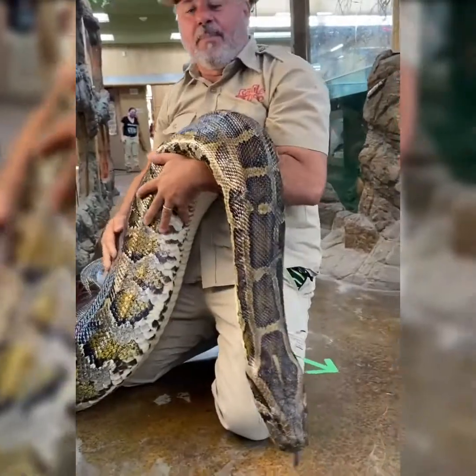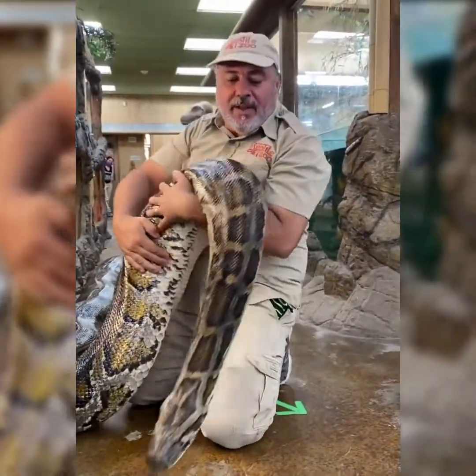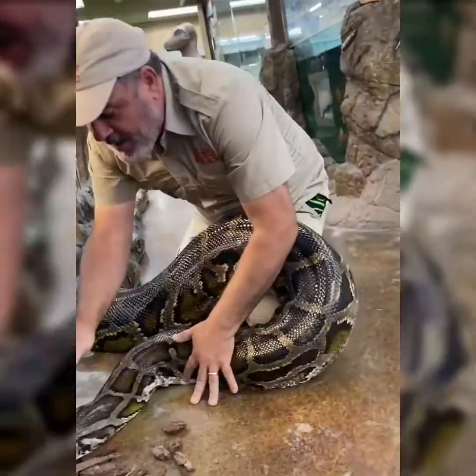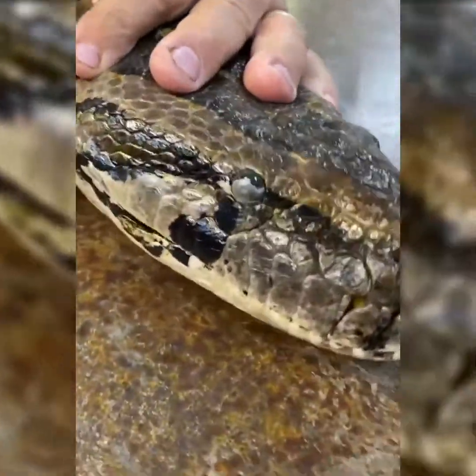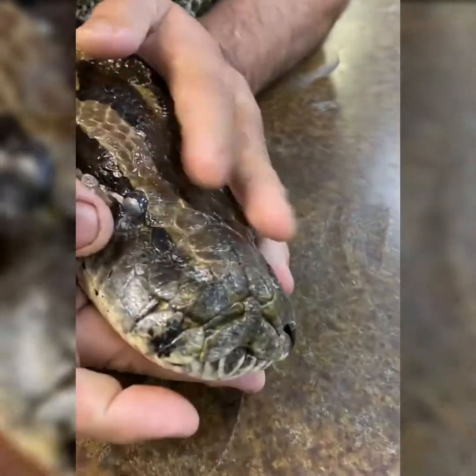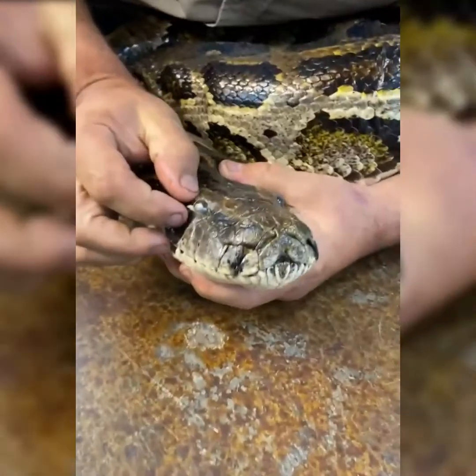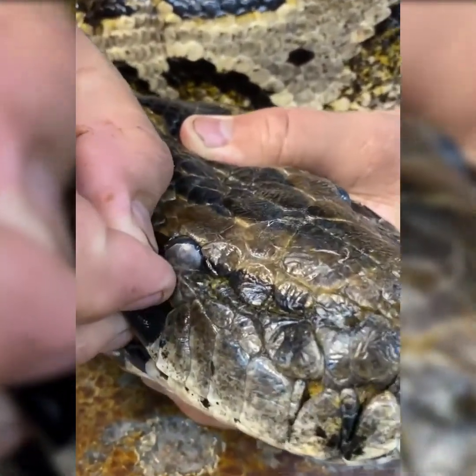So we're going to put her in her new enclosure and set her up. But you know what? We got to do something first. Look at this. We were looking at her, and look at her eye. She's got an eye cap. So I'm going to take that eye cap off. It looks like I can do it with my hand. Sometimes I have to use a knife.